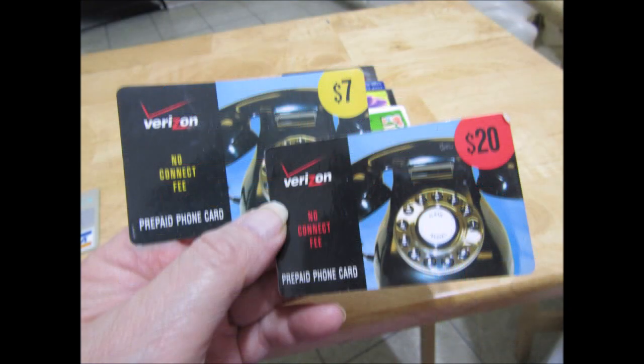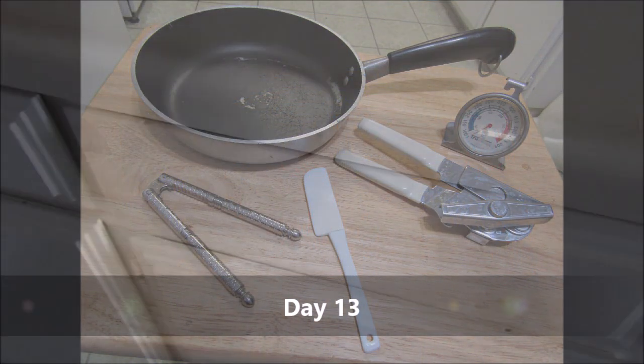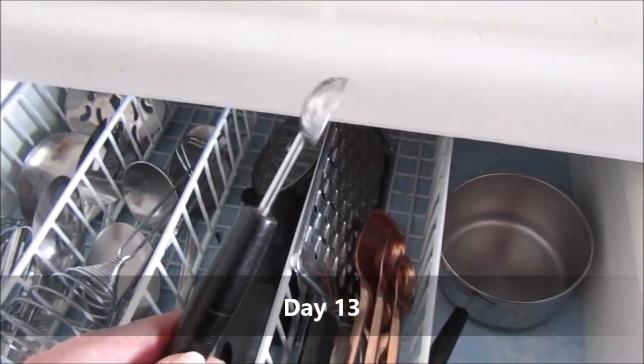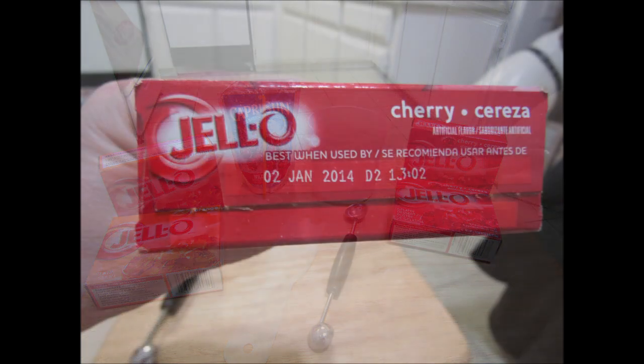And when was the last time you saw a prepaid phone card? So I decluttered these 5 items from my kitchen, and I felt pretty good about that. But then later that night, I started thinking about this melon baller that I maybe used twice 20 years ago. So I took a quick look through the cabinets, and I came up with another 8 items for a total of 13. This Jell-O is so old. The cherry is from 2014, and the orange 2011.